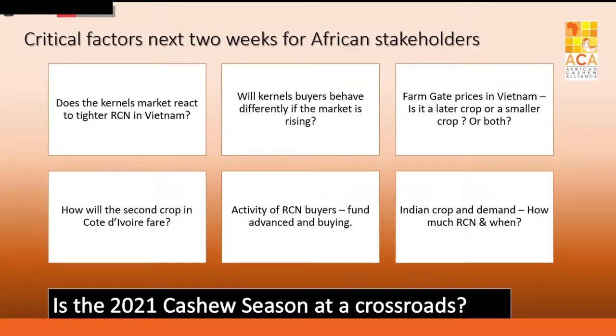Those would be the big question marks, rather than whether or not consumption will recover, because it does appear that consumption last year was not as bad as expected. We only have to look at the imports of raw cashew nuts, 866,000 tons imported to India last year. So we are at a crossroads. We may even be past it, but this market needs to be closely watched in the coming weeks.